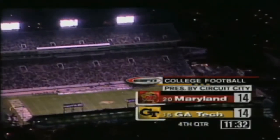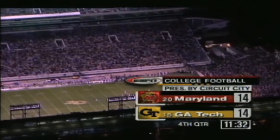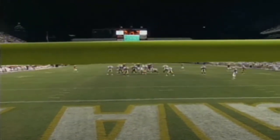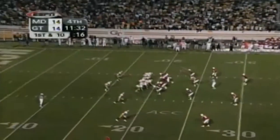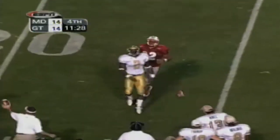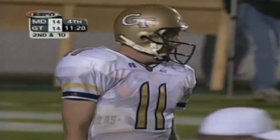Maryland has never won in Atlanta. 0-6, five of those losses by 18 or more. Very rarely are they in this situation, close to Georgia Tech in Atlanta, all tied at 14. Godsey was getting hot. Incomplete, intended for Sidney Ford, backup tailback out of the backfield.